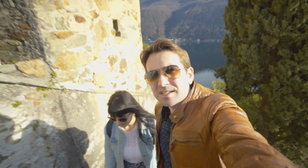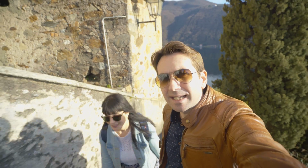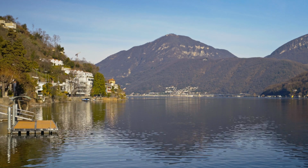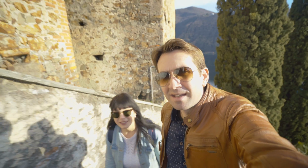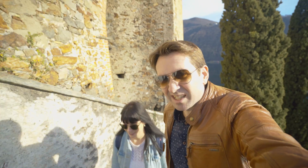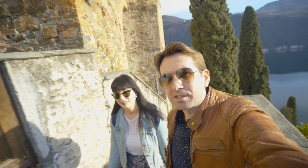Sometime in the 1860s, 7 houses in Morcote slid into the lake. The whole town is built quite steeply on the side of this hill, so it's no surprise that there was a landslide, which led to, I don't know if anybody was hurt or killed, but certainly led to a lot of houses being destroyed.